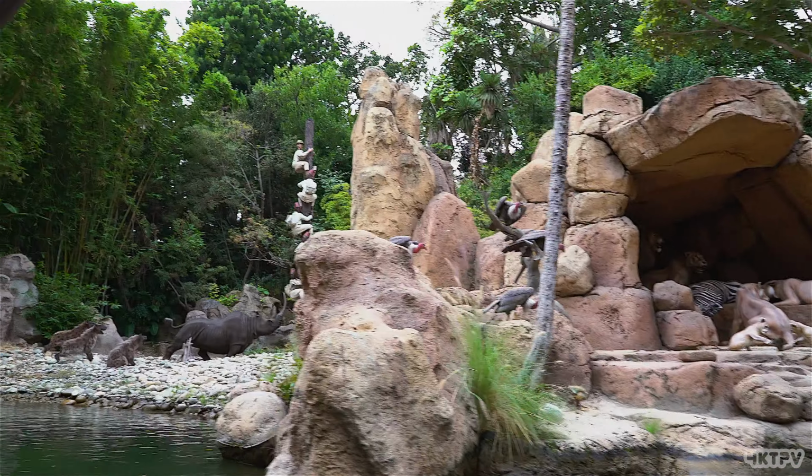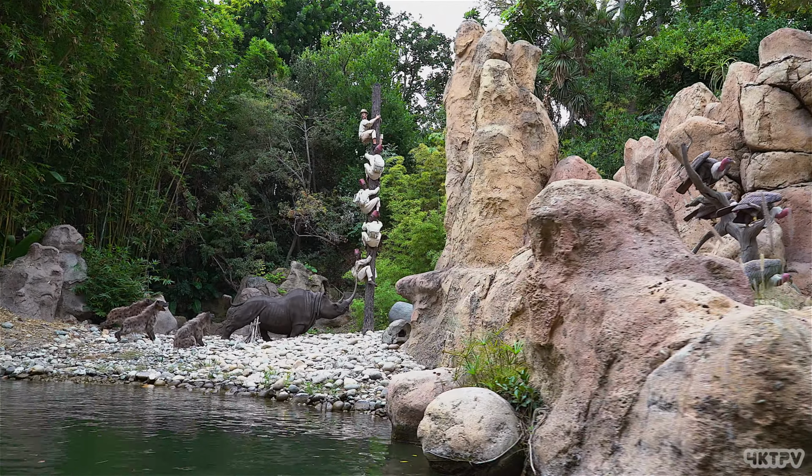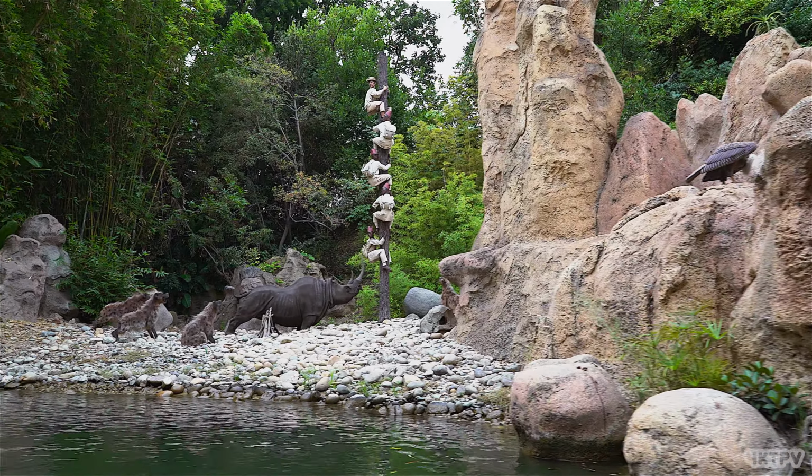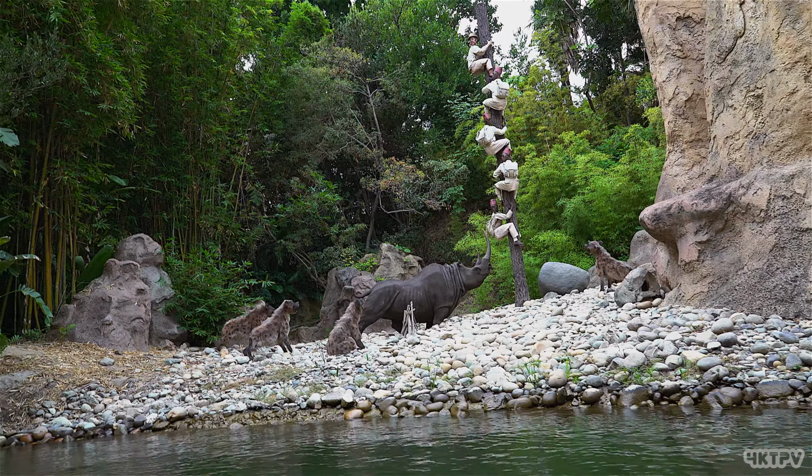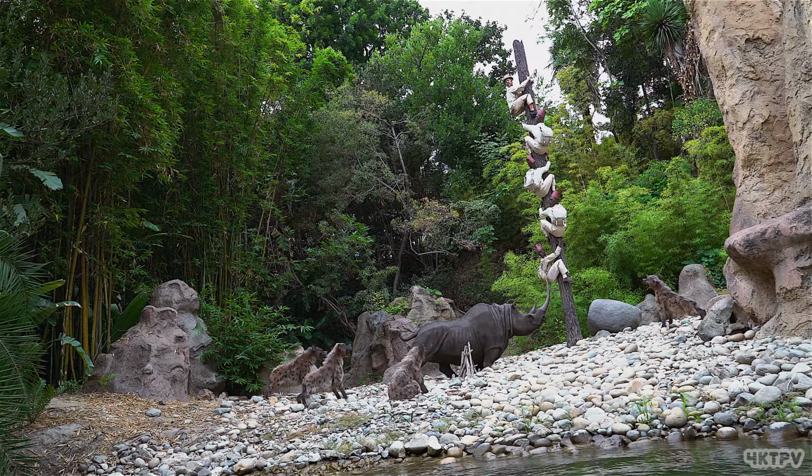Yep. Oh, and look at this, folks. Look at that. Have you ever seen so many rocks on a beach before? Wow. That's really amazing. It really is.